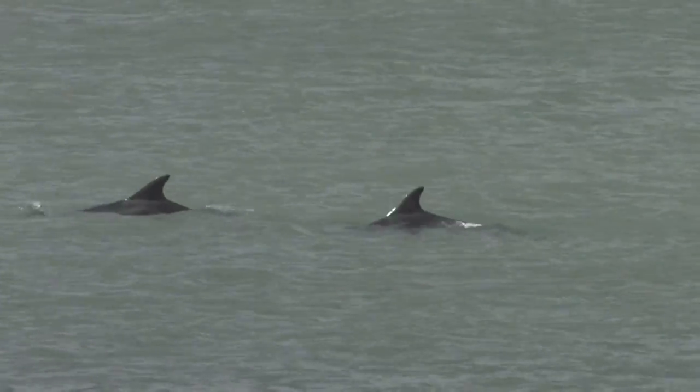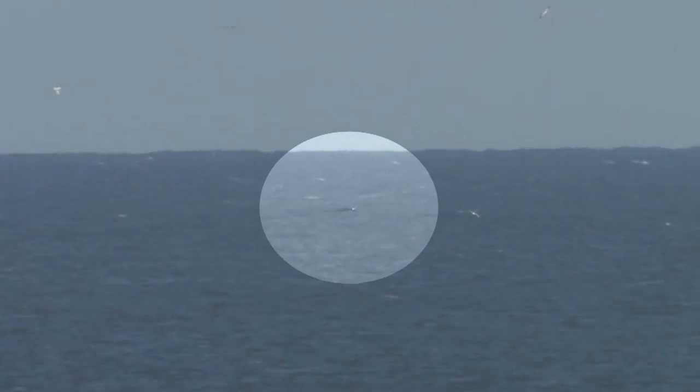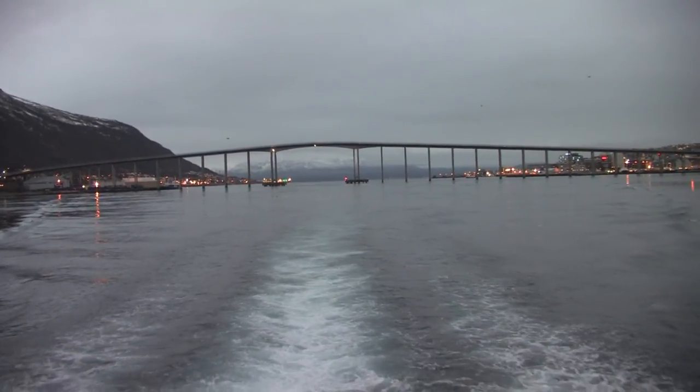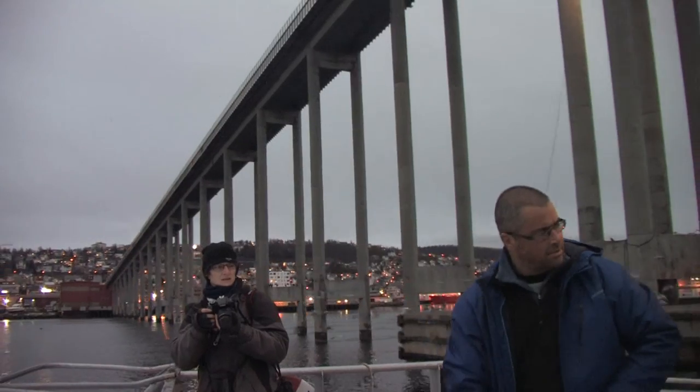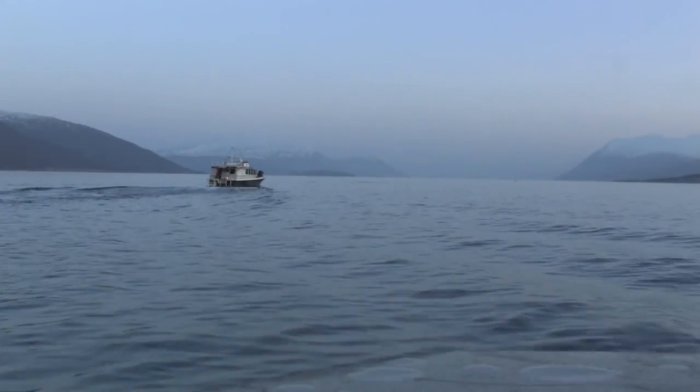We did, however, have some difficulty with some species of cetacean. This is footage of a humpback whale filmed in Norfolk, and as you can see, it's a little distant. We were very concerned it would not be of high enough quality to feature on the film, and so decided to head into the Arctic Circle to Tromsø in Norway.